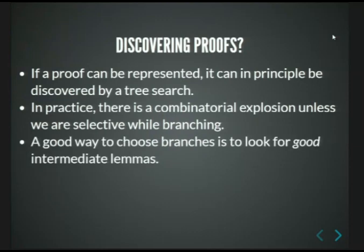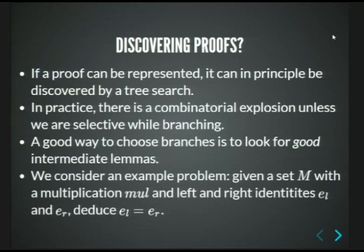So in mathematics, a good way of finding which branch to follow is to look for intermediate results, which we call lemmas in mathematics, which are already interesting. So you follow something and then you see, oh, this is an interesting result. Let's try to use this further. So this is a good way. I'm just going to consider a baby example problem to interpret this philosophy. I have to go far beyond the baby, but let's see. You have all seen groups. One of the baby things you see when you see groups is that if you have a left identity and a right identity, then the left identity is equal to the right identity. So this is a baby version of it.